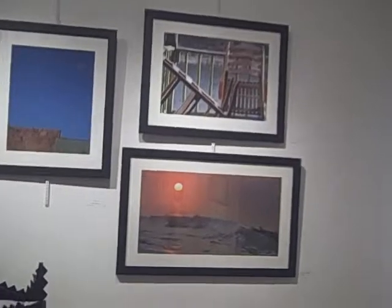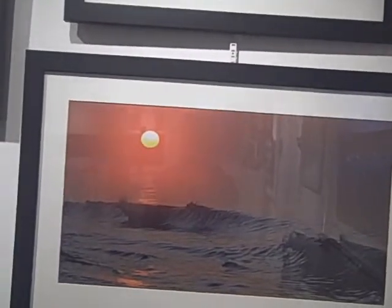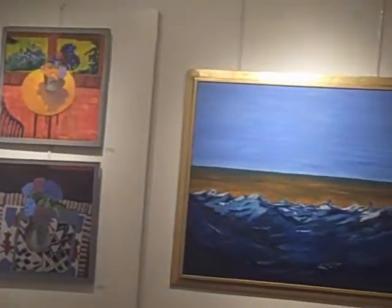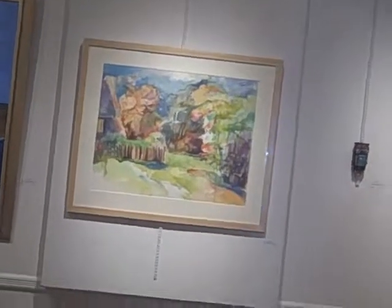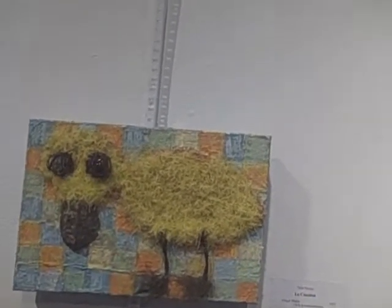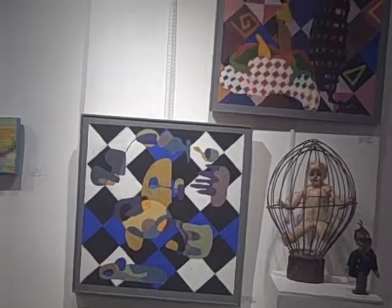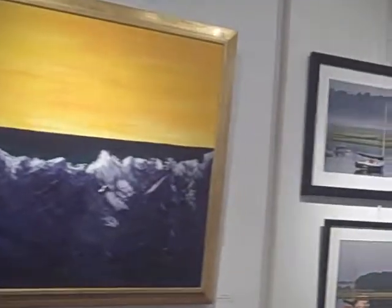The photos are so realistic that this photo of an ocean right over here, this is sunrise at the ocean, look what just jumped out of the ocean. Continuing. Here are some additional photos.